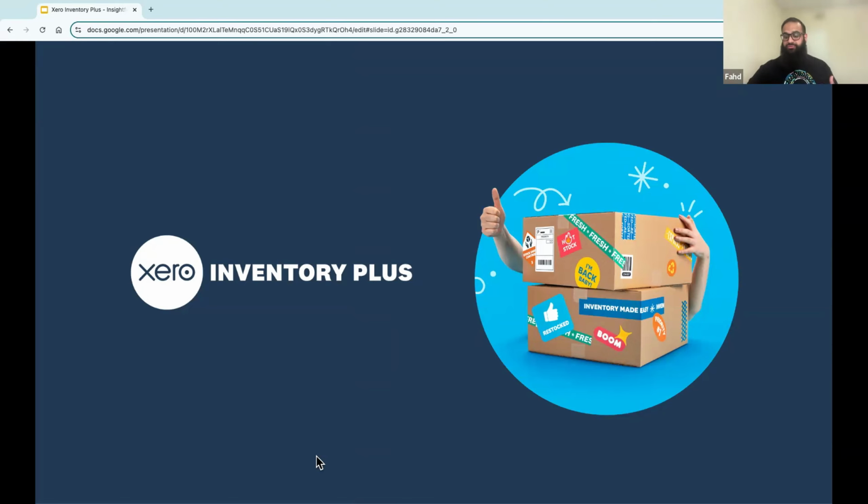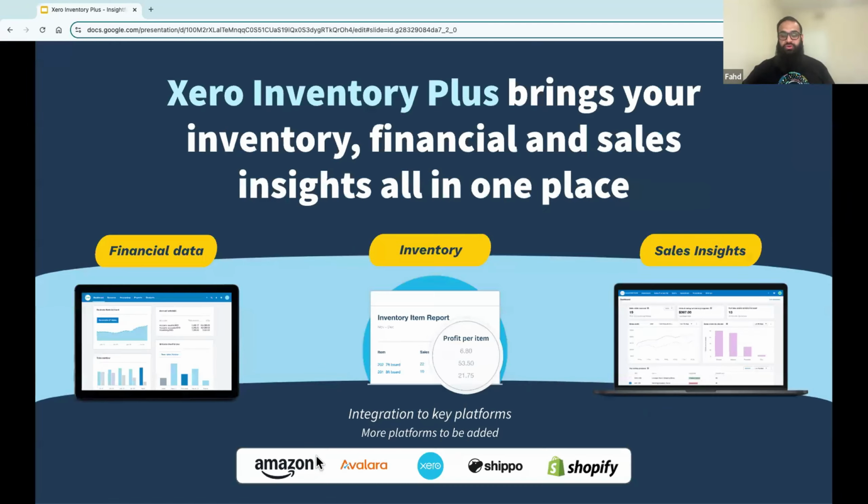Now, I want to show it to you in a few different lenses and formats of what is Inventory Plus. It is an add-on to your Xero subscription for your client. And what we're able to do is bring inventory, finance, and your sales insights all into one place, right? That can be reflected in a few different ways. In a manner that's important for the small business owner from an operations perspective, but then also in a manner that's important for you as the accountant, as the professional, as the insightful advisor there.